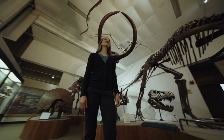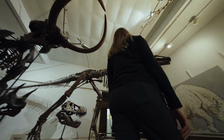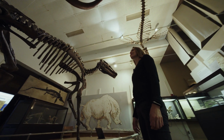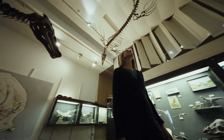When you picture a fossil, you probably think of something like this. A gigantic skeleton of a prehistoric beast, like a dinosaur or a mastodon. These skeletons are on display at the University of Wisconsin Geology Museum. Carrie Eaton is the museum's curator. Some of her most popular exhibits are preserved bones.